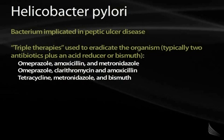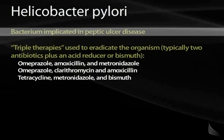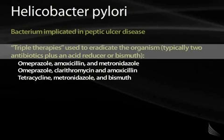Helicobacter pylori is an organism, a bacterium that's been implicated in the cause of peptic ulcer disease. If a patient has recurrent peptic ulcers, they should be tested for Helicobacter pylori either by endoscopy or by a serum test for the antibody to the organism. Patients that test positive should undergo a triple therapy regimen to eradicate the organism. Typically, after the organism has been eradicated, their peptic ulcer disease will improve greatly.